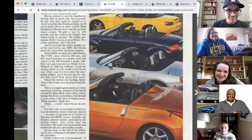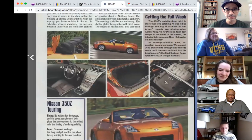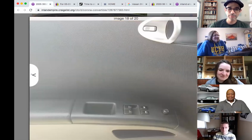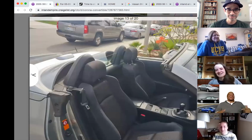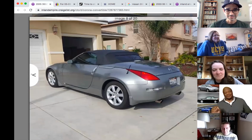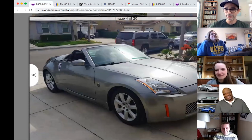Oh my God. Then the S2000 one. But you can't get an S2000 at $7,500. Yeah, you can. I found a disgusting one with a million miles. A really bad one. You said you can't find one. I'm just saying you can. Well, nothing comparable to this cream puff.